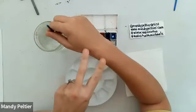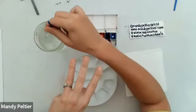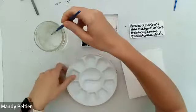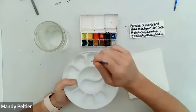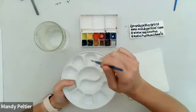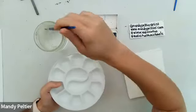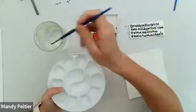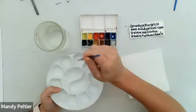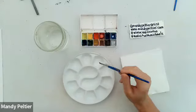In the first 2 wells on your palette, just the first 2 wells, I'm going to place 3 scoops of water. So I'm going to use my brush as if it were a spoon. I'm going to sort of scoop out some water, hang my brush over one palette and sort of move it up and down to release the water that's on the brush into the well. And I'm going to repeat that 2 more times into the first well. I'm going to do that 3 times into the second well. So each of these 2 wells will have 3 scoops of water in them.